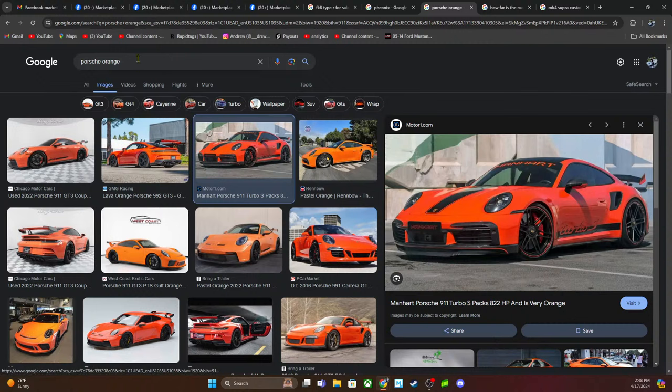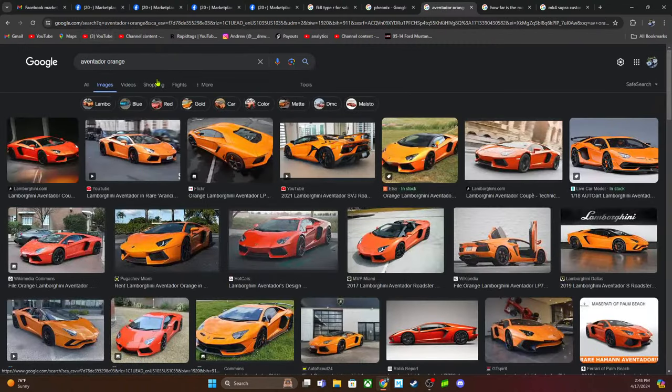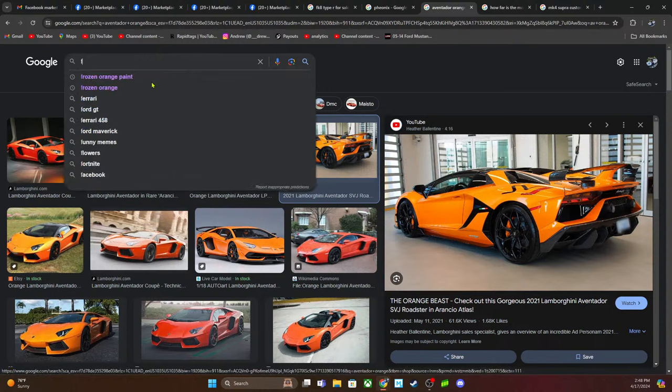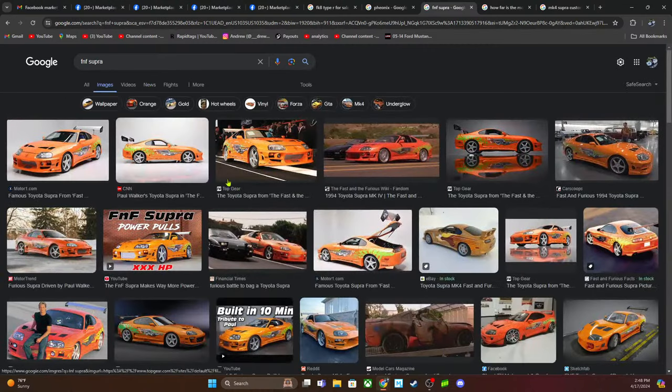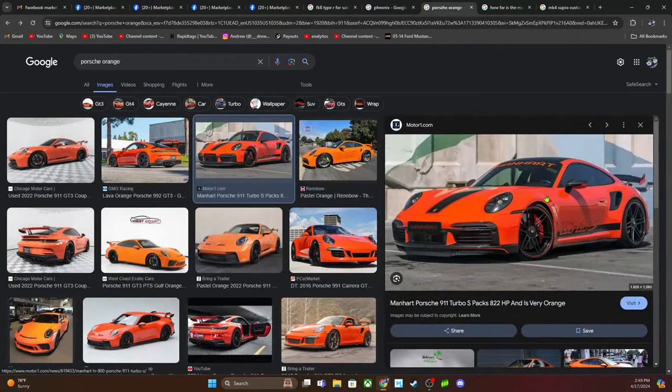Aventador Orange. Let's look at that. Porsche Orange is pretty good. Let's look at Aventador Orange. Yeah, so let's look at this really quick. It's good. I don't think it's as good, though. It's a little bit more tangerine, you know? What color is the Fast and the Furious one? That's more like the Fast and Furious Supra. Let's just see. Yeah, that's more like it, where the Porsche is really orange. Look up burnt orange. Okay.